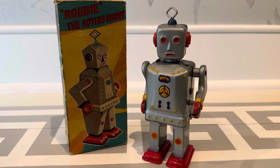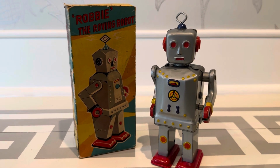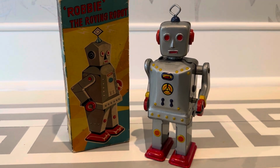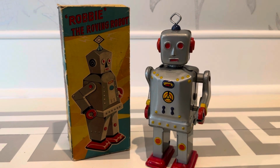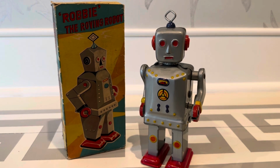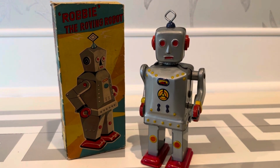That's your Robbie the Roving Robot in his beautiful, rare, original box. Part of the set, like I said, that includes the Robot 5, the Senkai, they call it the Raccoon Robot, you know, with all that crazy litho. Of course, the television robots. So if you want them all, man, you're going to have to pony up to the bar and get them.